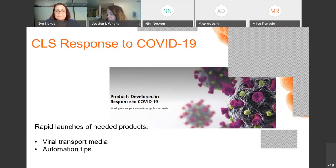Also some automation tips. I didn't go into any of that, but this is basically liquid handling. So any kind of moving large amounts of liquid around, and everybody doing testing and things like that needs a lot of these tips. And so we had to launch some new tips. Each kind of tip fits with one kind of machine, so we actually had to quick launch some that fit some other machines that we didn't previously have capability for. A lot of people have been working really, really hard the last few months to get all this out, and they're all so needed.